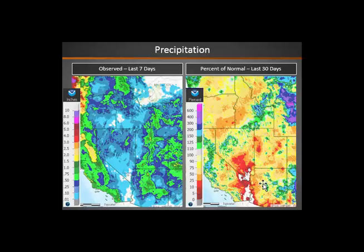Over the last 30 days, the image on the right shows the percent of normal precipitation, and really most areas have seen below normal precipitation over the eastern and southern half of the Great Basin, with some areas in the Sierra and into western and northern Nevada and up into Idaho that have seen near or even just above normal precipitation over the last 30 days.